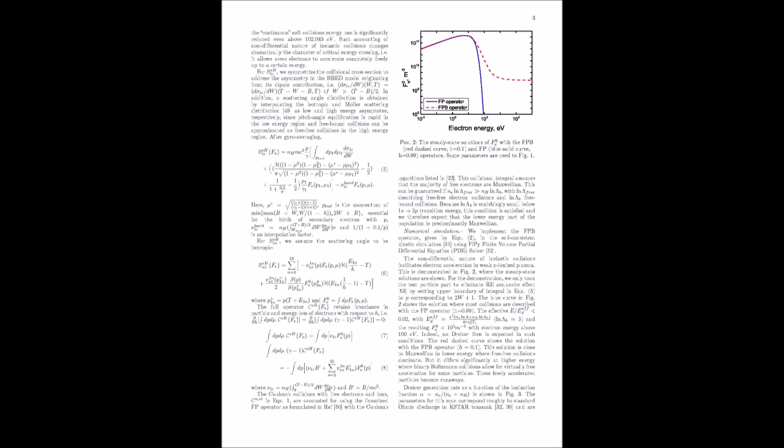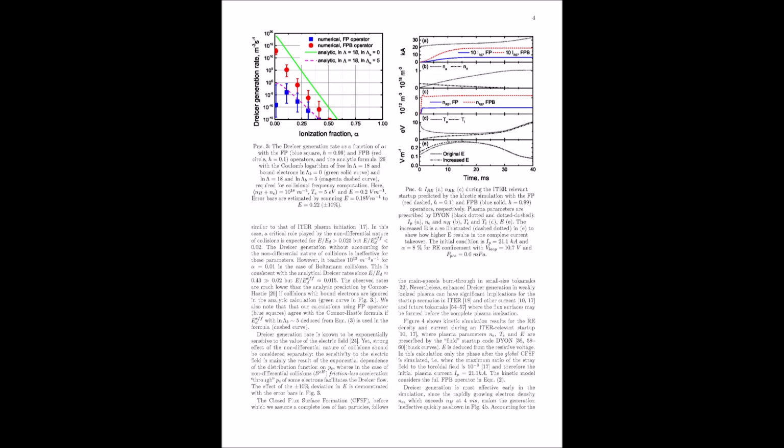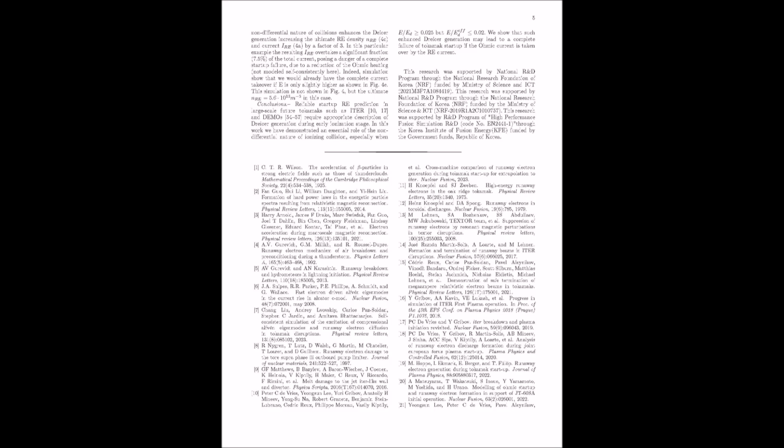Exactly. So even though Dreicer generation becomes less effective as the plasma heats up and becomes more ionized, that initial burst of runaway electrons created early on, thanks to those hard collisions, has a lasting impact. It's like a head start that the runaway electrons get. And that head start can have a really significant impact on the overall tokamak operation.